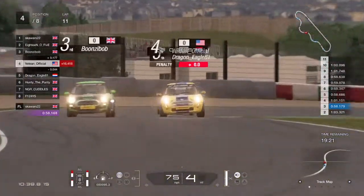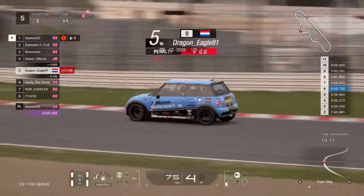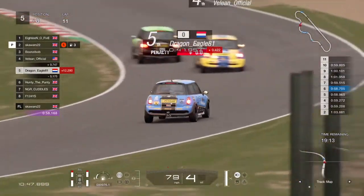Not holding a lot of fuel though, Vilian. Dragon Eagle, again on the soft. He's doing a really good job on those tyres, Dragon Eagle. He's got a quarter of a tank left as well.